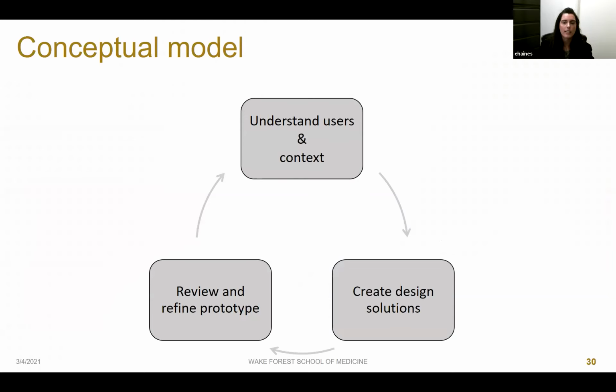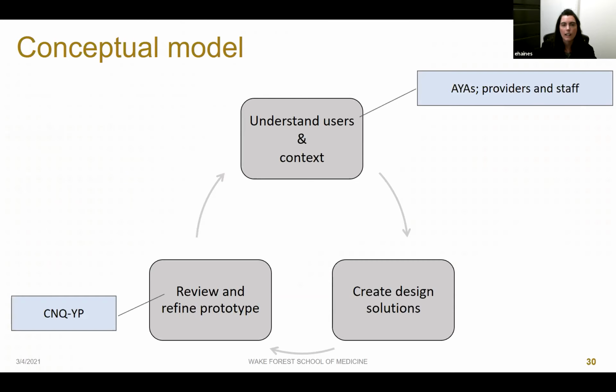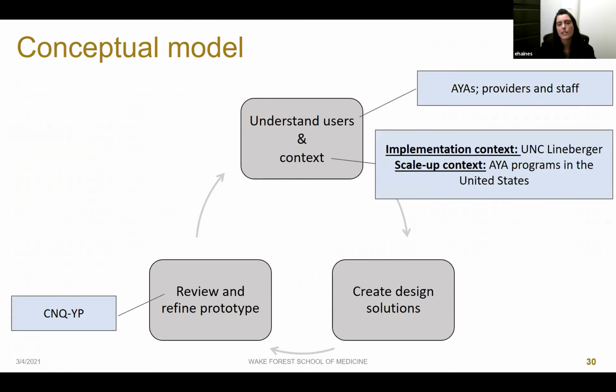We employed this three-step user-centered design process to develop NASB. Because we started with an initial prototype, the CNQ-YP, we started with this review and refine prototype step. The second step is understanding users and context. And by users, I mean AYAs and providers. And in terms of context, our implementation context was the University of North Carolina Lineberger Comprehensive Cancer Center. And our scale-up context was other AYA programs in the United States. Finally, in the third step, data from the previous two steps are used to generate design solutions, or in this case, a NASB prototype and plan for implementation.